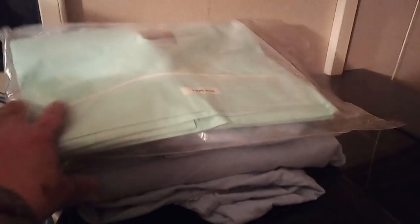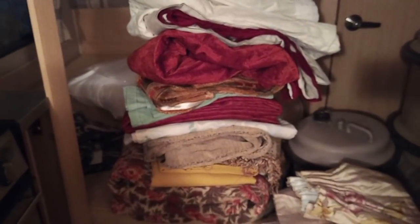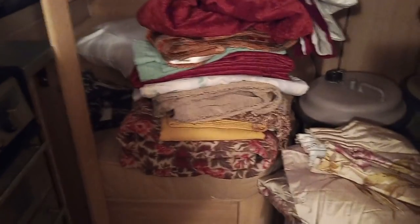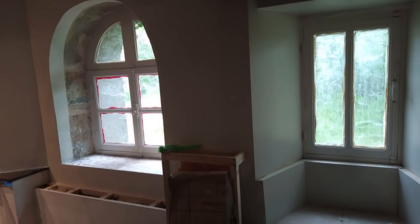These are just some fabric that I actually found when we got here, that you never know when it might come in handy. And then on the bed is loads of different curtains that I've either accumulated over the years or people have given me. So the idea today is to see if I've got something in here that we can use for the fabrics in apartment one. Now we've got the window seat that Ted's made.